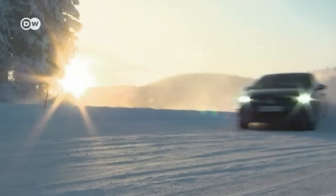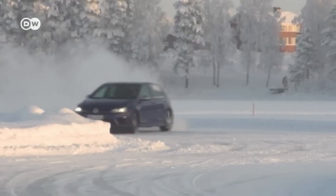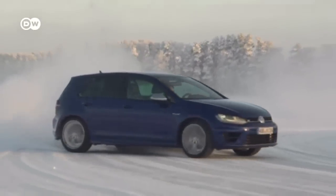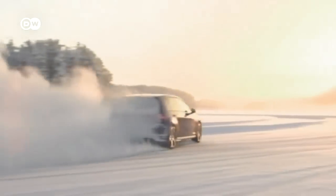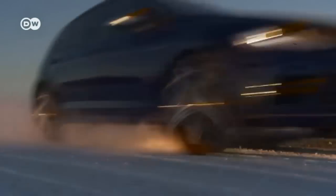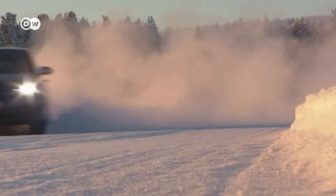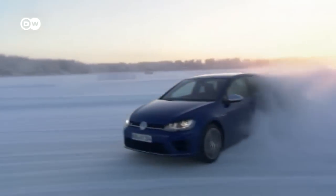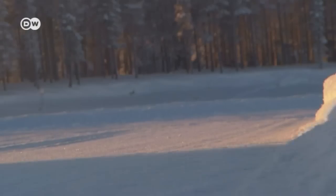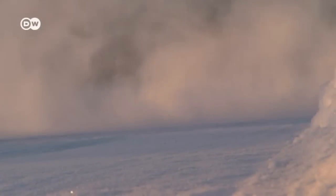Volkswagen is raising the stakes in the hot hatch segment with its revised Golf R. With 221 kilowatts and 380 newton meters of torque going through a four-wheel drive system, the new R promises to be a blast come winter. Its DSG 6-speed dual-clutch automatic transmission helps it to get from 0 to 100 kilometers an hour in just 4.9 seconds. It'd be yours for around 38,000 euros in Germany.